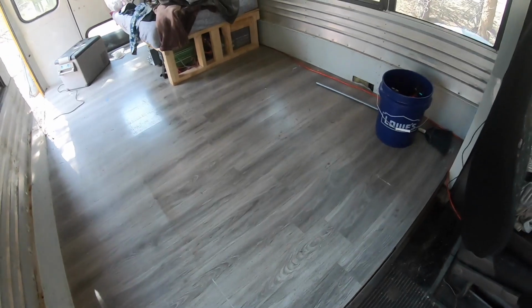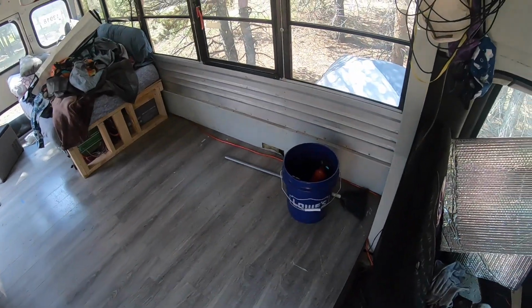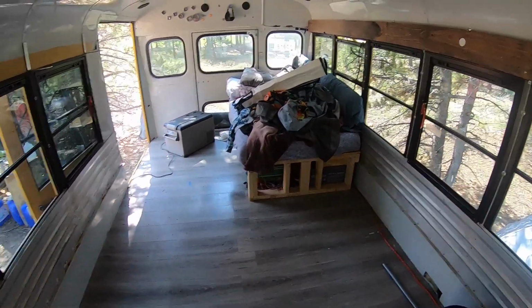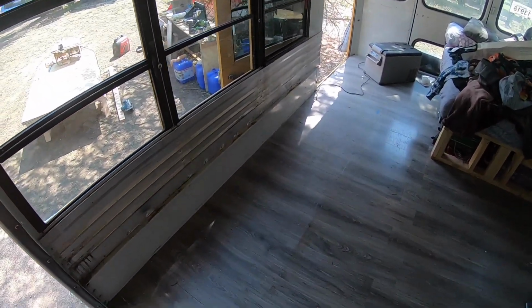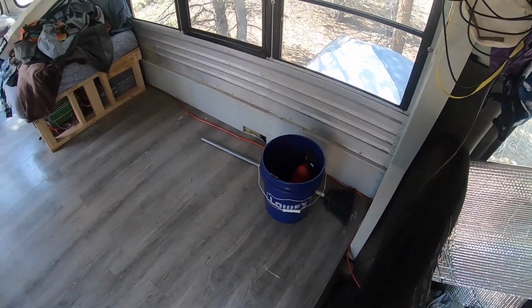Okay, so yeah, we got the cabinets out on that side, and the bench and everything out on that side. We're leaving the bed in just for the moment to give her somewhere to crash at night, because we're doing it while we're working. But we got this side out. We're going to actually start off with some simple insulation.